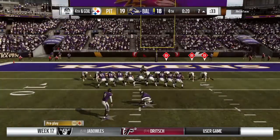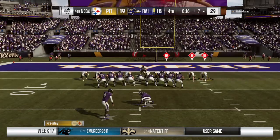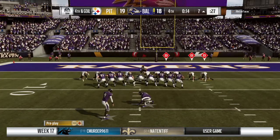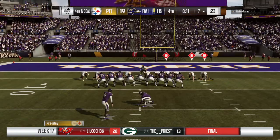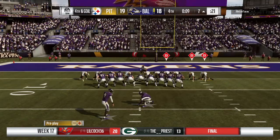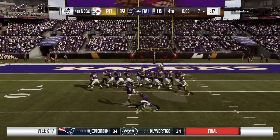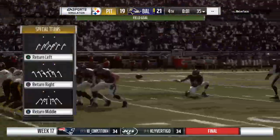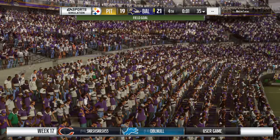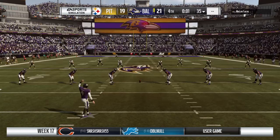So here comes Justin Tucker in a big spot. This to almost certainly win the football game. And his kick here is good. And it's celebration time on that sideline as they have taken the lead in the final seconds.